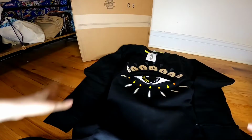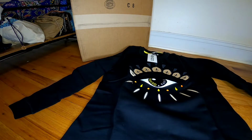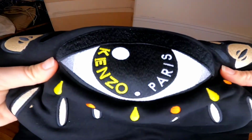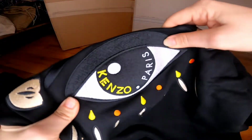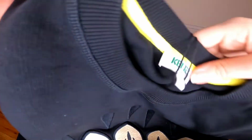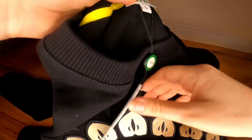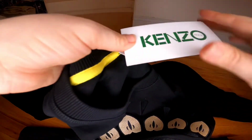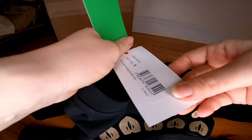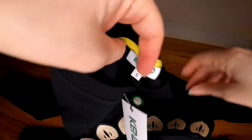Oh, so much paper around. Okay, so it looks very nice. Over here it says, on this tag, Kenzo Paris. So here you can see that it's size small, Kenzo Paris, and this is the tag. Classic Sweatshirt Dress, it's called.